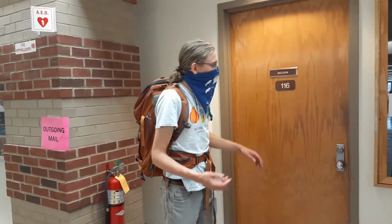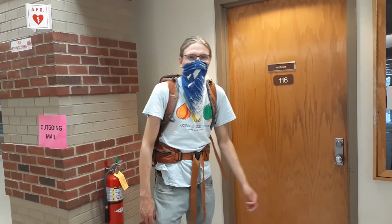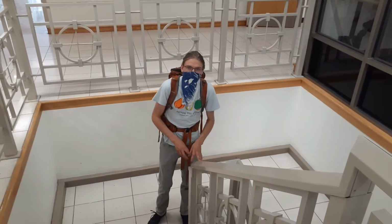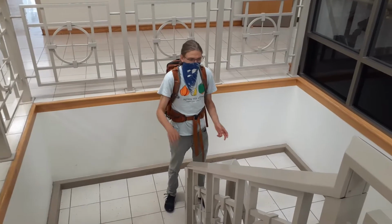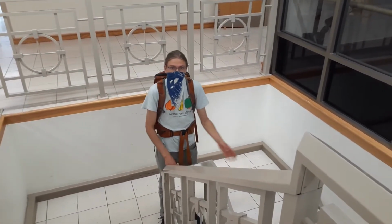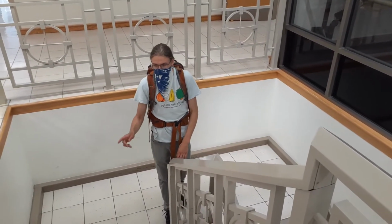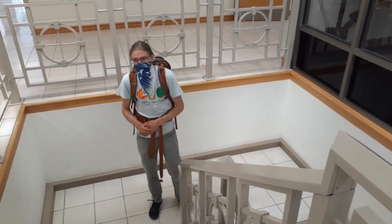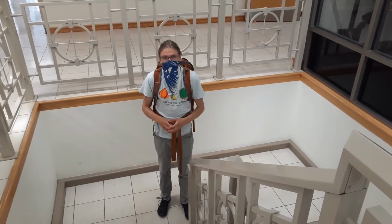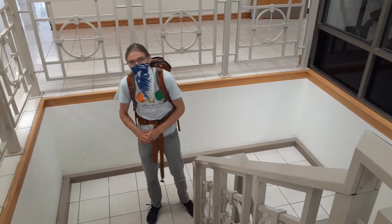Still in the lobby, this is the mailroom, ASI 116. If you have an office in ASI, you will get your mail there. We're at the edge of the lobby in ASI now, and walking down these stairs, you would get to some of the classrooms and labs where you have mostly soils classes. Additionally, in the basement, there are a few labs where some folks do sample processing when they get back from the field.